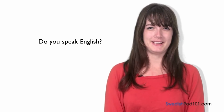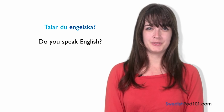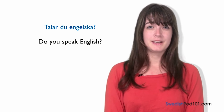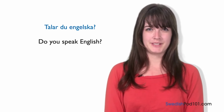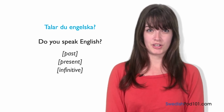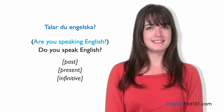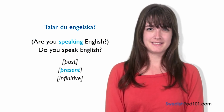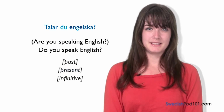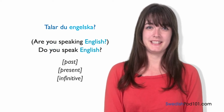Here's the most common way to say it. Talar du engelska? Swedish is a pretty straightforward language. We conjugate verbs based on time, which means we have past, present and infinitive. The question, talar du engelska, translates as, are you speaking English? As in English, speaking is the present tense, talar. The second word in the sentence, du, simply means you. And you probably recognize engelska to be English.